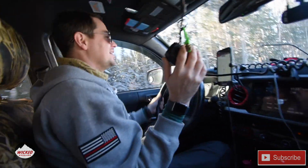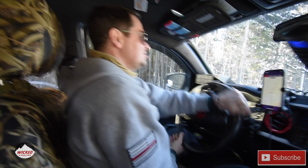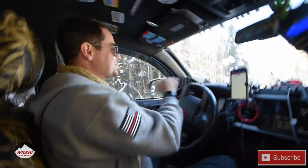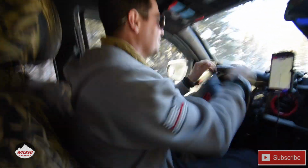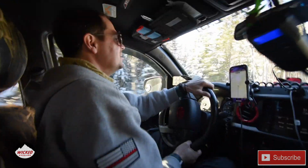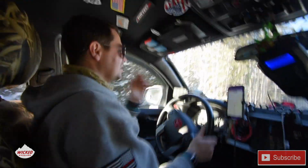Thankfully we haven't been stuck yet, but it's only a matter of time, I think, before we're all stuck at some point. Just maybe right here. Oh yeah. So the snow is only getting deeper. I'd say we're at over 1 foot of powder before we hit any compact, crunchy stuff. Yeah. And it is just getting thicker and deeper.